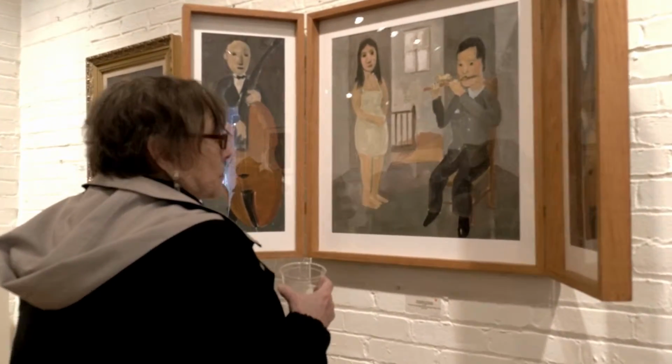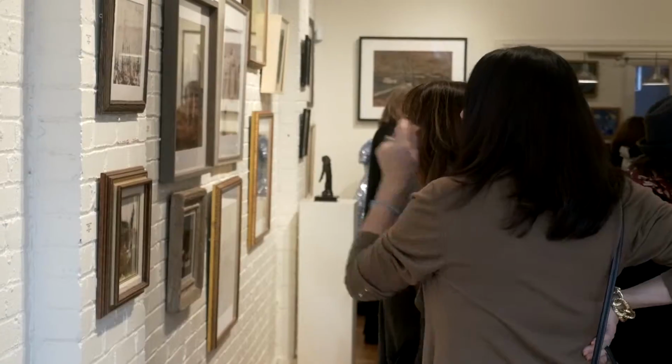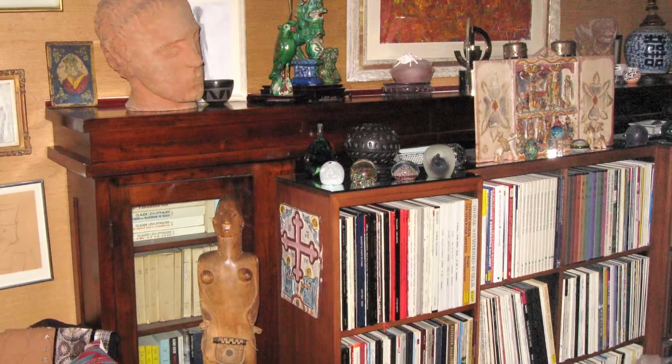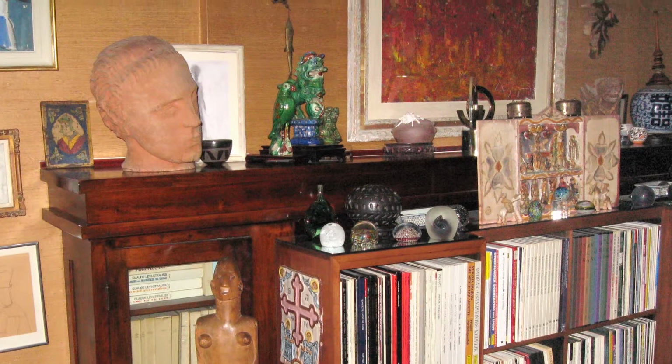So the idea here was, now we can bring all of that work out and say, okay, here's everything that was in the Bourguignon home, and give everybody a chance to not only see it, but buy it.